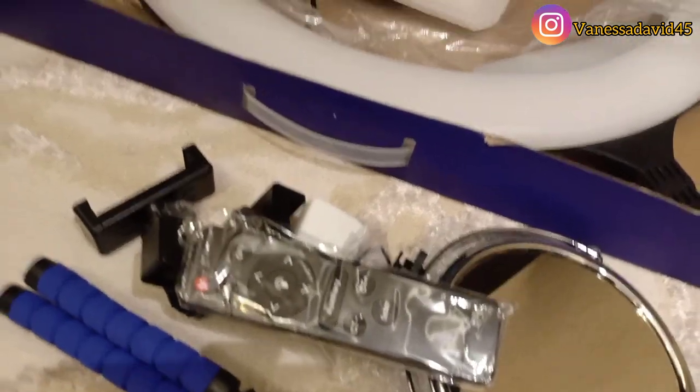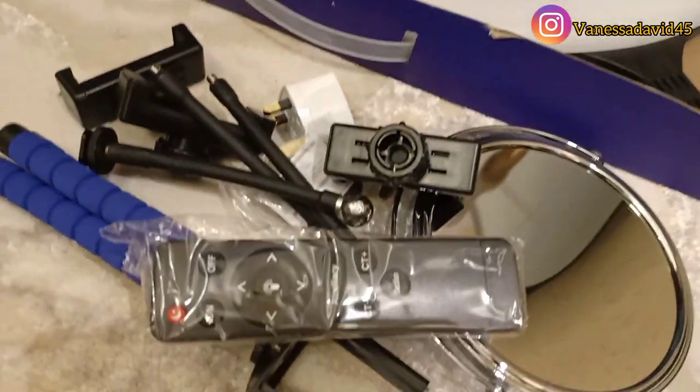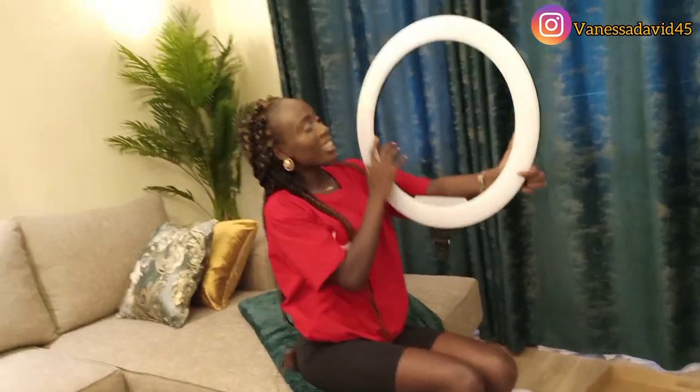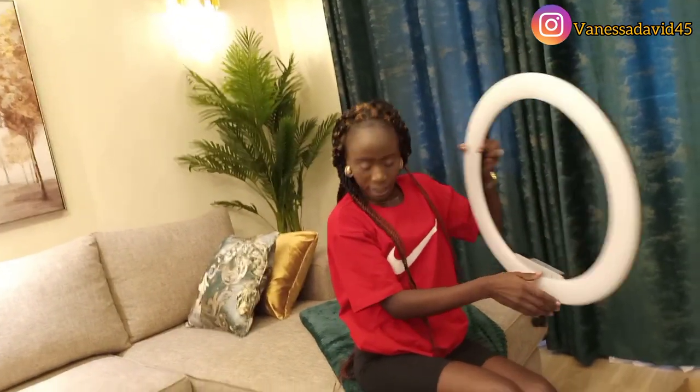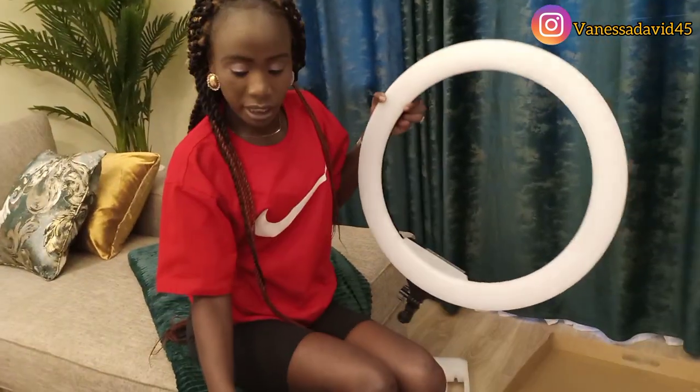Actually, these pins are for the phone. You use it on this phone holder. This is how you set it up. And then we have the adapter. Then now the ring light. Oh my goodness. No, man, this ring light. And then now the tripod stand. So guys, I think we'll just have to set it up and see how the tripod and the ring light look like. Sorry guys.